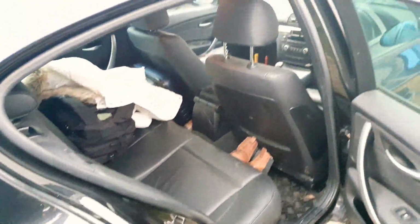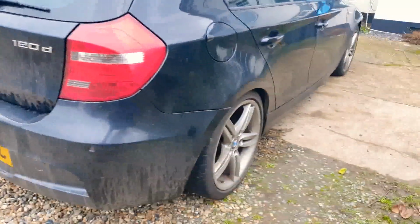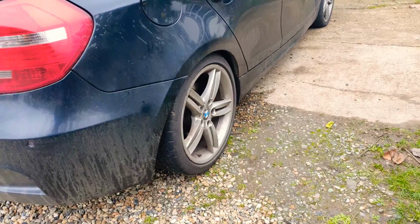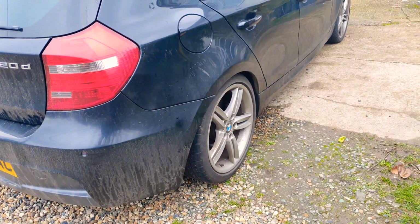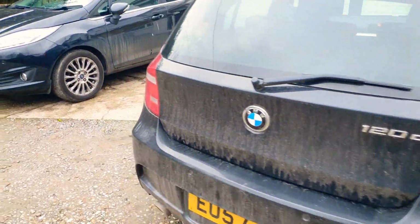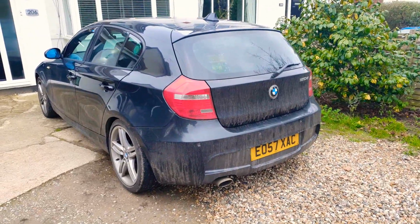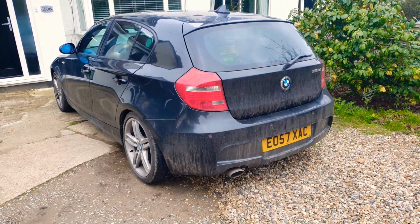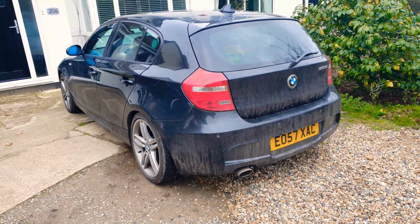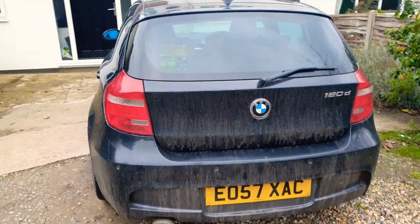So yeah, but that's it, guys. Little things that you can make yourself a bit more comfortable. These low profile tyres are very forgiving over potholes and stuff, so if you're really being anal about it, you could perhaps use slightly higher profile tyres, but other than that, it's been absolutely fantastic. So yeah, that's it, guys. That's living with an E87 and doing road trips.